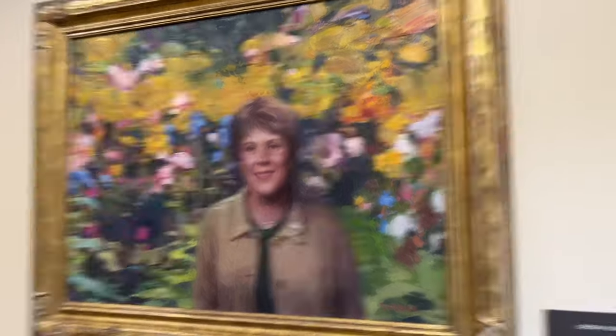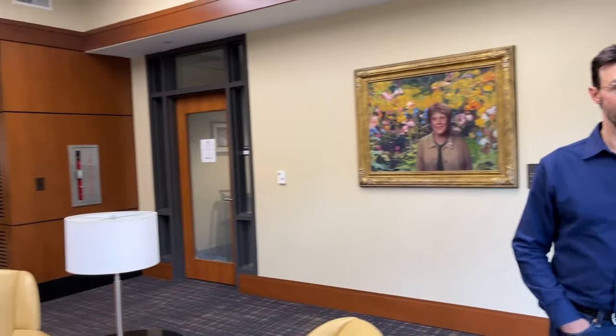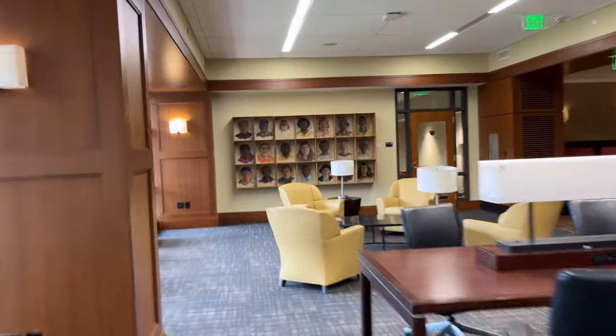See, this has better light because you get some nice light from the windows. This definitely has better light than down there, unfortunately. This school could definitely hang more art. There's a lot of walls.